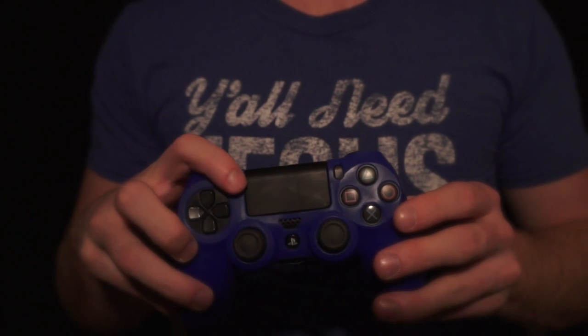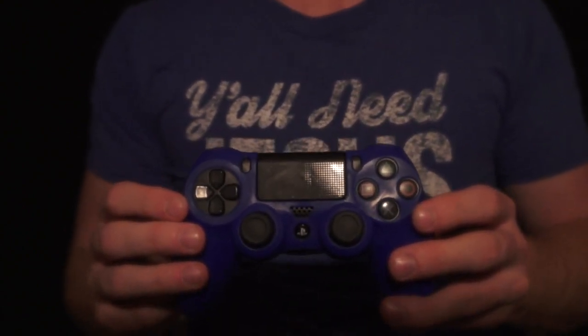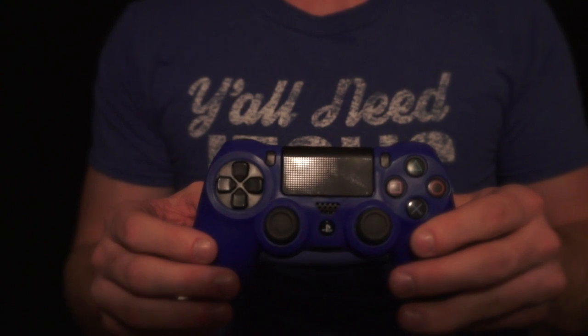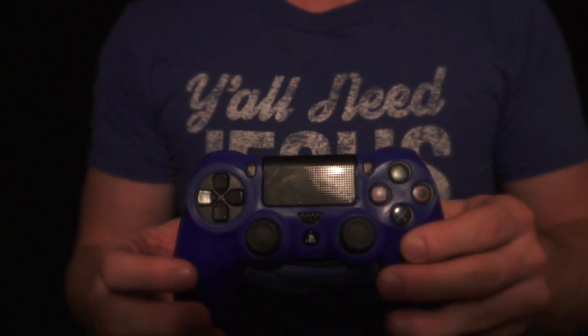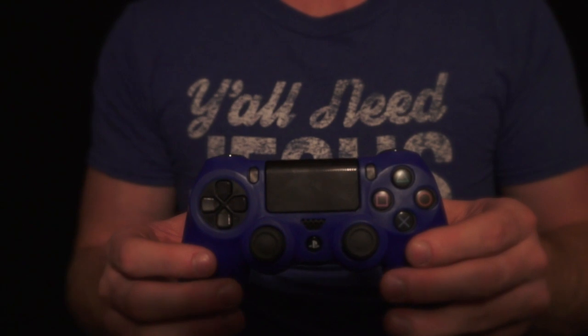You have the share button right here. When you hit that, you instantly have options that pop up, whether you want to share to Twitch the footage that you want to capture. You hold down the share, and it'll start capturing gameplay. If you hit it, it takes a picture, but if you hold it down, you're going to record a maximum 15 minutes of gameplay, no matter what you're doing. Max is 15 only, unless you live stream.